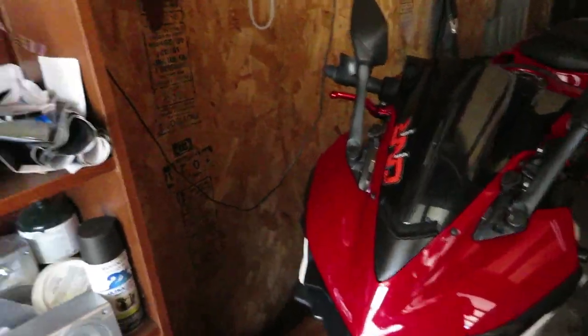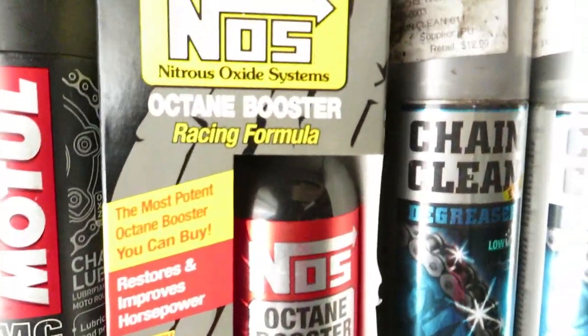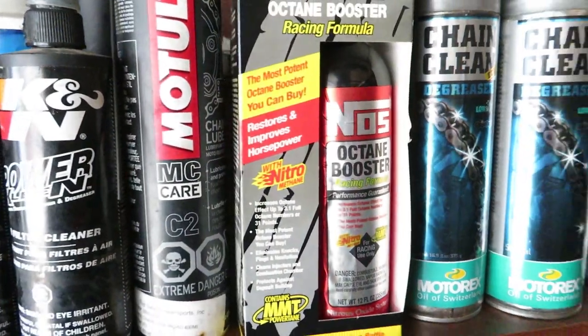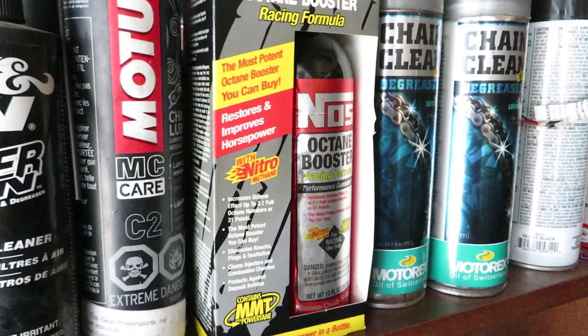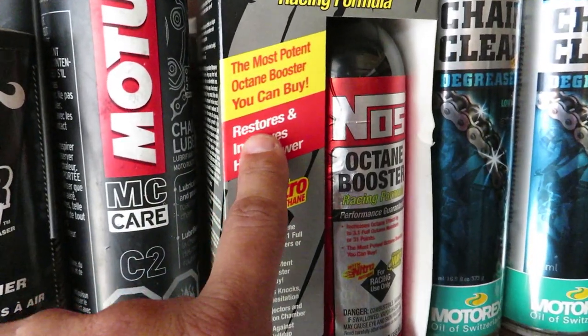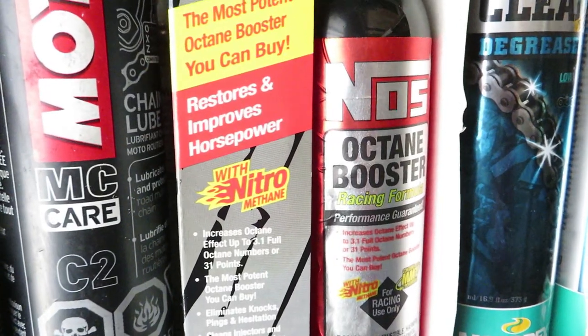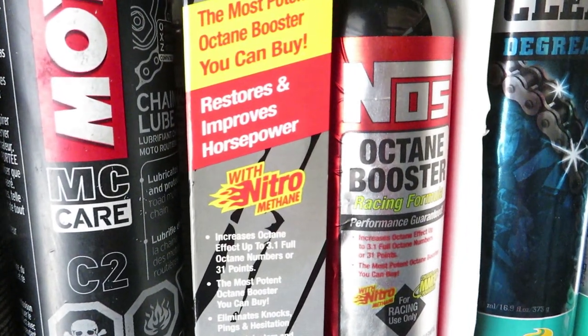And the reason for the dyno is because we're actually going to be finally using this octane booster. Well, the age-old question is, will this octane booster actually increase horsepower? It says on here it restores and improves horsepower. Well, we're going to go to the dyno and see if it really does what it says.